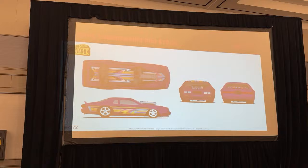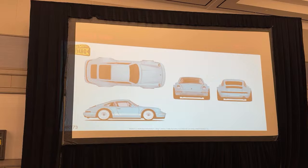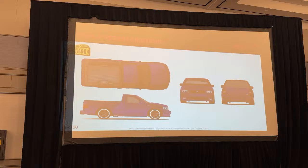Porsche! Teal color, but it looks just clean and awesome. I like it. This is one of the American cars I really like.